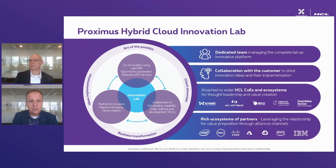The lab that we are setting up at the moment with Proximus will go live quickly. It is a copy of the cloud native labs that we have in London, Noida, and Dallas, where one of the first things is to show the art of possible. So if you have a use case or an issue, you can come into the lab and challenge our engineers, all dedicated engineers, a very large team of them.